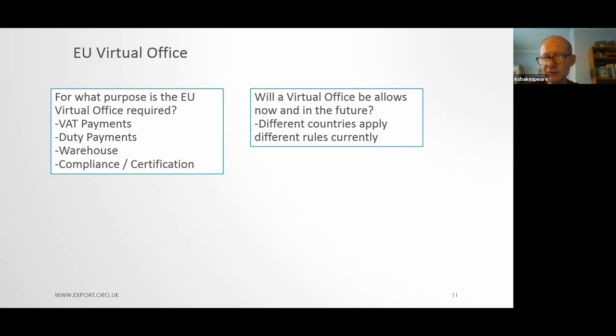So what is the difference between a virtual office and a legal entity? A legal entity requires a properly registered company in the EU country. It should also require a bank account as well. A virtual office, sometimes referred to as a brass plate, doesn't necessarily require the same legal entity status. But then this poses the question, well, are virtual offices allowed? And if you speak to law firms, I would say they're split 50-50. Some say, yeah, of course you can have a virtual office, no problem, and they might be trying to sell their services in that regard. Others might say, no, that's not allowed.